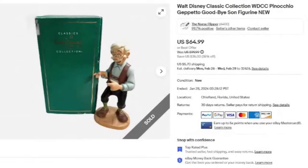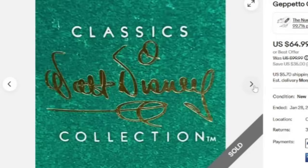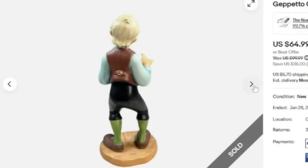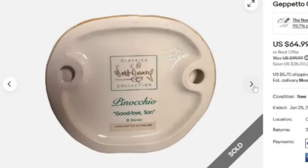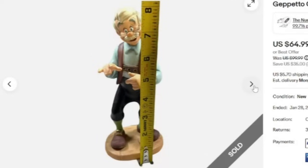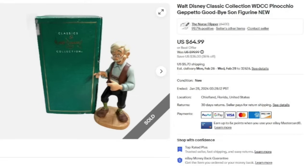First up is a Walt Disney Classic Collection WDCC Pinocchio's Geppetto Goodbye Son figurine. This one sold for $64.99. I paid about $5. It is over a $50 profit. I picked this up in an online high bid auction. It sold really fast. I will tell you there were two other pieces that kind of went in conjunction with this. If you find all of them, they are worth quite a bit more. Now, here you can see we did have the certificate of authenticity as well as the box with this, and this one was a really good sale.